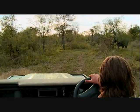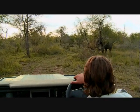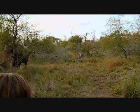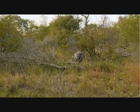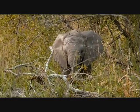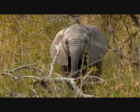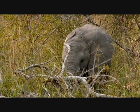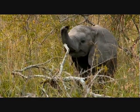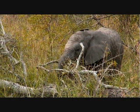Apparently there was a report of Karula around Bofazok Dam. I wasn't out this morning, so I'm not sure. Hello, little one. There's a nice young elephant. Probably around a year old. Still.